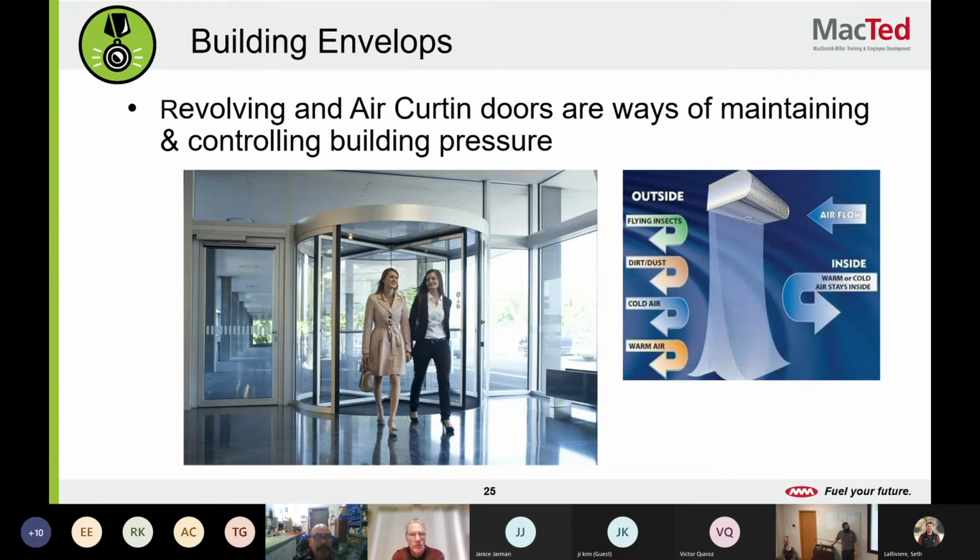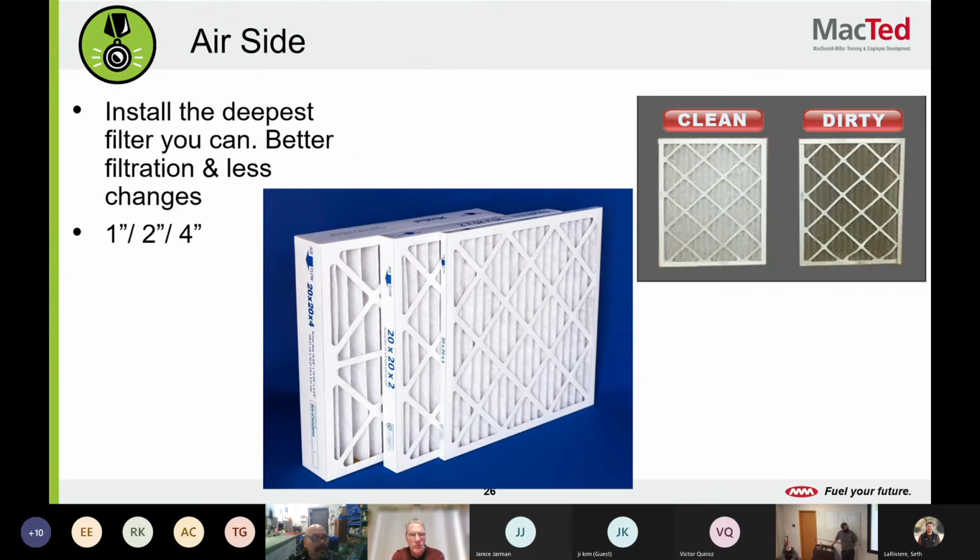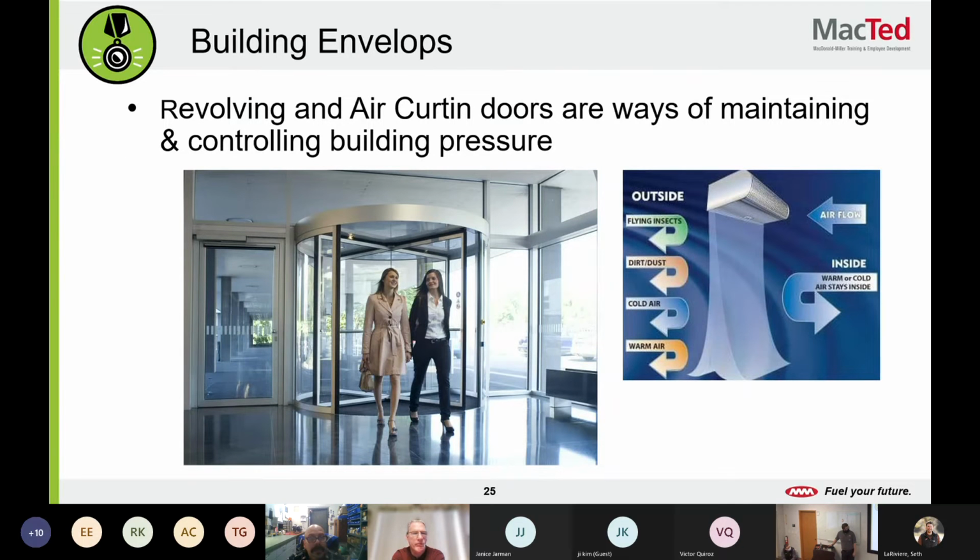And then one last thing on building envelopes is controlling that positive pressure, mainly at entryways, right? Usually we see two methods here, especially on the commercial side. It's the revolving doors, which I've gotten caught in those before, so I know they say to use those and not the side door. I'm terrible at that. I still go through the side door. The other one is the air curtain, which I think is much funner.